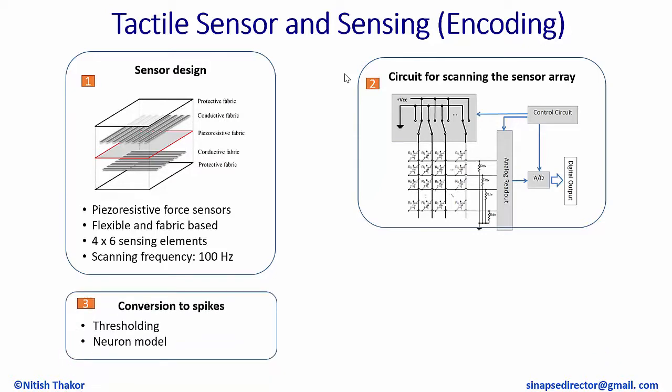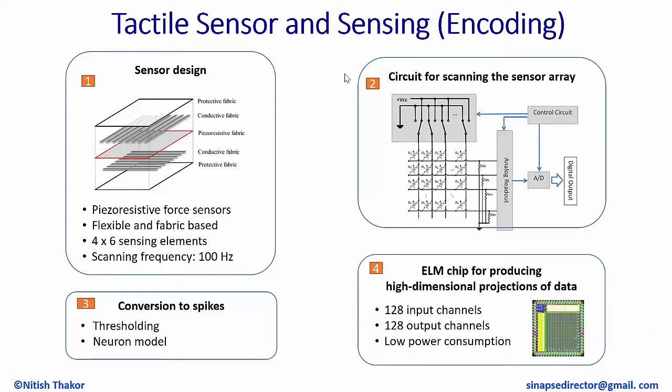Convert that signals into spikes. So there are well-defined equations available to convert the sensor pressure or pain, other information into spike activity. And then have a neural network. And in this case, it was embedded in a single chip so that it could actually decode the information. So this is the kind of general design of the high density tactile sensor array for e-skin.